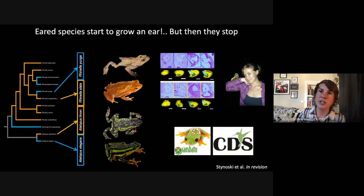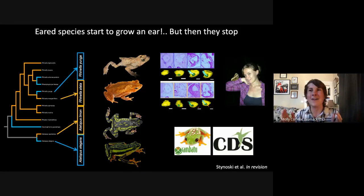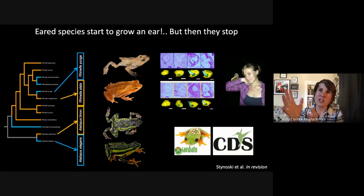And then at this point, a postdoc, Jennifer Stynoski, joined the project and did amazing work comparing the development of not only the ear, but also surrounding structures across these developmental series. And what she was able to find was that both eared and earless species start developing their ear at metamorphosis, right at the same time. So regardless of whether they have ears as an adult, all frogs, or at least these toads that we've studied in detail, start to develop that middle ear. It's just in the earless species, at some point, and it varies between the species, this process halts and what has grown out of the ear resorbs. And even more interestingly, in some cases, it resorbs completely. There's no evidence at all in adults.